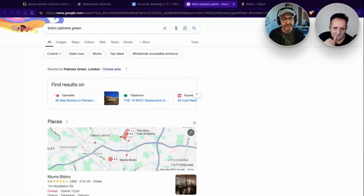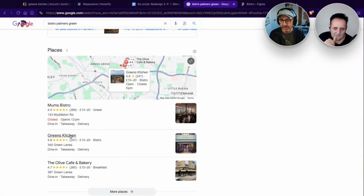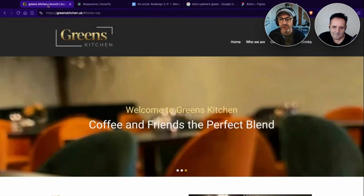Shall we start with a look at the site that we picked? So you did a quick Google search for bistros in London. Let's quickly put that one up, actually, just to start with. And here's what we got. You can see that Green's Kitchen, there it is, right about there. On my search, it came up second, but nevertheless, it was a high ranking site. And this is what you got to.